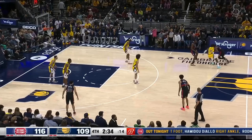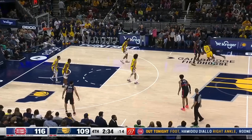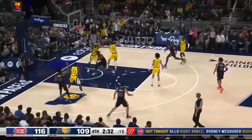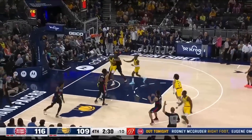Okay, so I don't really get what this Pacers player is doing. Now, Isaiah Jackson isn't doing a great job guarding here. He's in drop coverage off of a ball screen. But, what? Stop. He's still in front of the ball. Why is this Pacers player just, you're just standing in no man's land now. And that means the perimeter is going to be open.